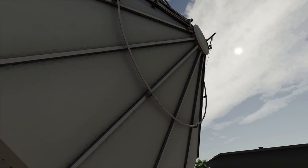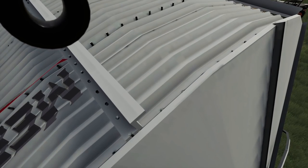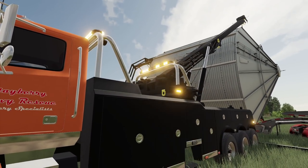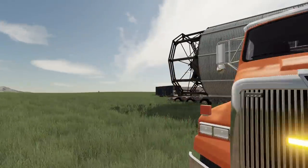so I'm gonna have to carefully climb up this bin and attach this hook down there. All right, we got it attached. Now we just need to lift that up and put this bin straight up there.